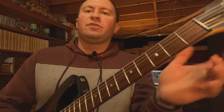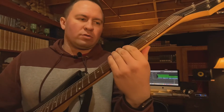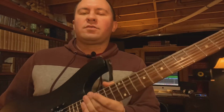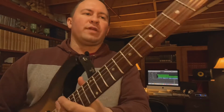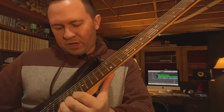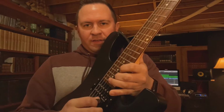This one I mostly use for my lower drop tunings, like the Jackson. I use this for mostly C dropped tunings, for those kinds of chords. And I've used these in my last 2 videos, which both of those use a C drop tuning, where it works really well for it. The fretboard doesn't quite go to 24 frets like the Jackson does, but it does go low enough for me to be able to get down here.